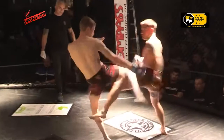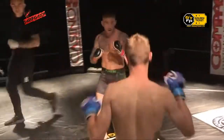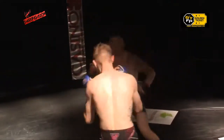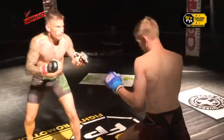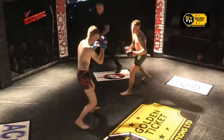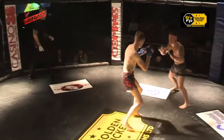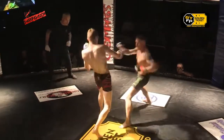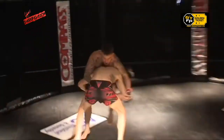Nice. Just like the first round, Boyd getting a couple of heavy shots landed early in the round. Spinning back kick there from Boyd. Nice head movement there to set up those punching combinations early on. Just needs to find his range. Of course, the issue with going against the guy with the reach advantage is that you've got to move in before you can punch. He's doing that very well at the moment.